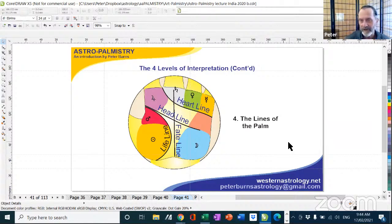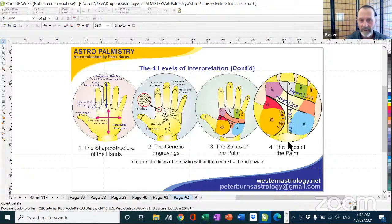These are the different things, and we can correlate this with the horoscope. These are four levels of interpretation we use in hand analysis. There's the shape, which is the left-hand one, and the genetic engravings, which are the fingerprints. They never change. Unless you burn or injure your hand, they'll never change. There are the zones of the palm which correlate with the planets, and the way that these planets interact is shown by the major lines of the hands.